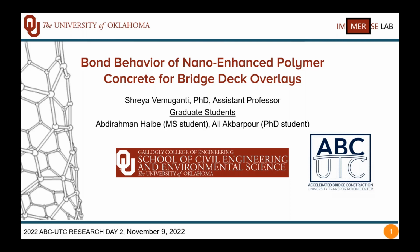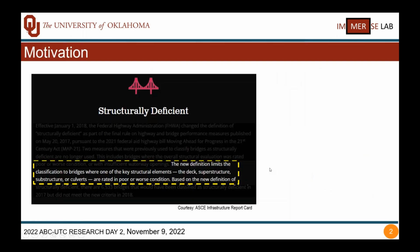So according to what you read here in the topic, it's clear that it's about bridge deck overlays, but really, if we look into the definition of a structure and the deficiencies, when does a structure really get called a deficient structure? There are some key structural elements, out of which if even one is in poor or worse condition and the bridge load rating points to a particular structural element or many of them as deficient, then the structure is generally called a deficient structure.